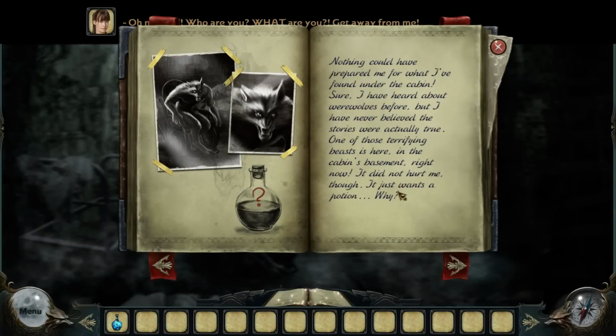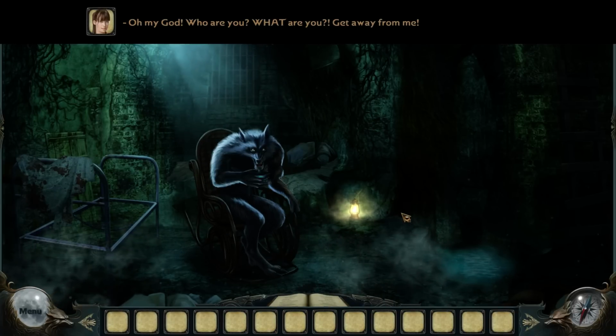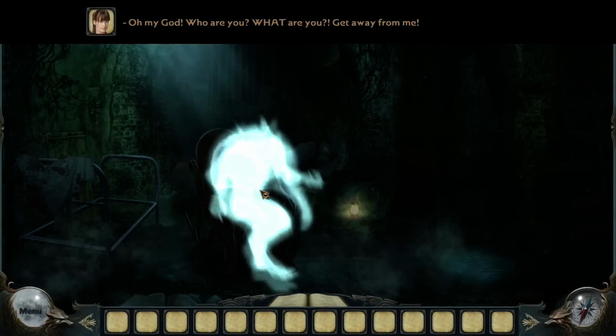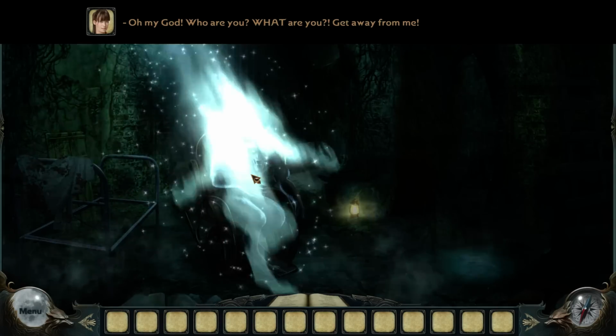Nothing could have prepared me for what I found under the cabin. Sure, I have heard about werewolves before, but I've never believed the stories were actually true. One of those terrifying beasts is here in the cabin's basement right now. It did not hurt me though. It just wants a potion.